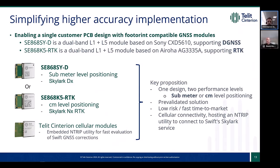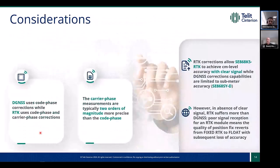A few considerations on the service. The GNSS uses code phase corrections. I don't want to spend too much time on the technical background because that is not the reason for this webinar. It is more to show the customer what we have and what we can do together. But just to give you a highlight, RTK uses the code phase and the carrier phase corrections. Since the carrier phase measurements are typically an order of magnitude more precise than the code phase, it is understandable how we can move from submeter down to centimeter level accuracy.